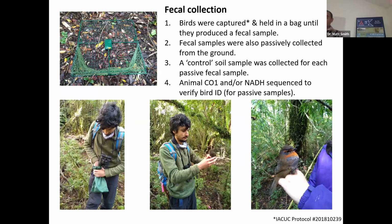And so we did fecal collections, and I am not a bird biologist, so I had to get a lot of help for how one might go about this. So we basically started off trying to capture the birds. And then what we realized is that was really hard. It was really hard to get large numbers of poops by capturing birds. So we actually watched the birds and we did a lot of passive collecting from the ground.